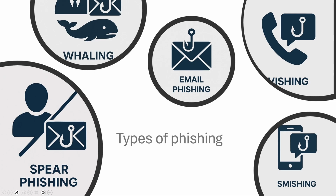Depending on the delivery method and target audience, phishing is categorized as email phishing, which is delivered by email; smishing, which is delivered by SMS or text messaging; vishing, delivered by voice calls; and whaling. Whaling is when the target audience is different. In whaling, targeted phishing attacks are aimed at high-profile individuals such as C-level executives in corporations.